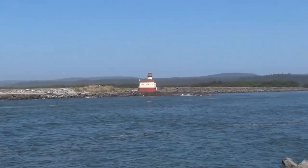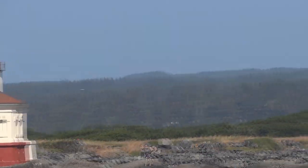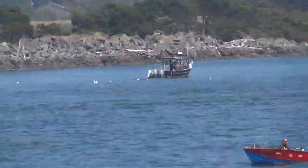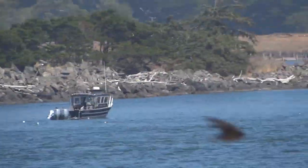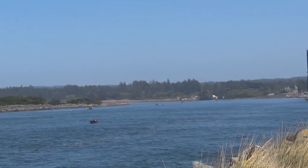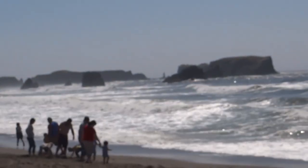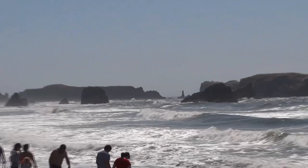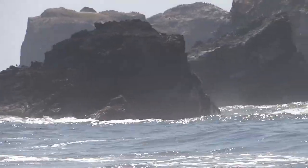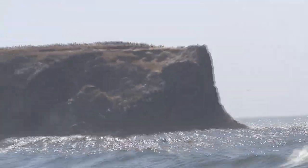There's that lighthouse. Let's just zoom in and take a little closer look. Little sport boat crabbing in the bay. Yeah, if you got a boat, you can go out there and crab. Otherwise, you gotta just go on the docks. I think people catch crab both ways. And just the rocks in the ocean. You look close at the rocks, you can see lots and lots of birds on them.